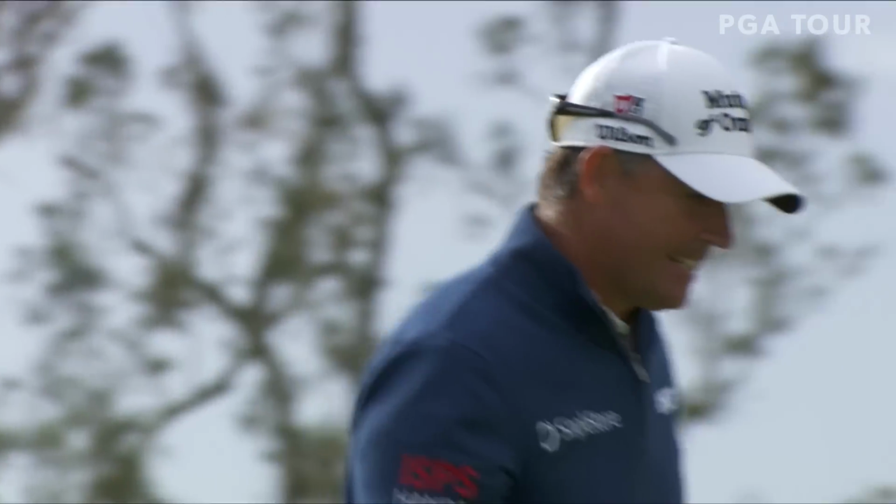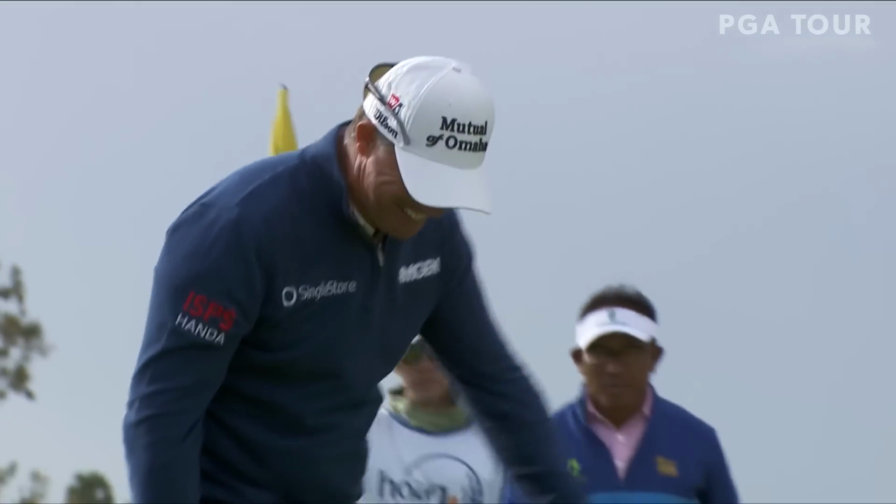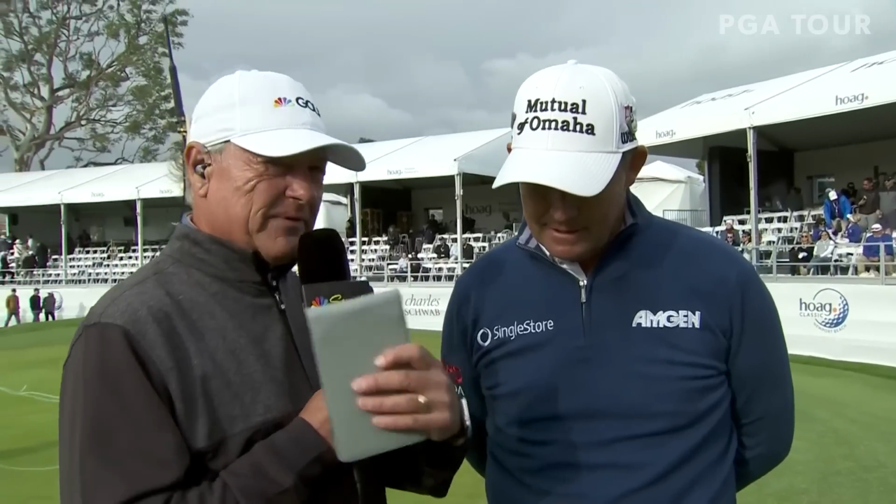I think he thought he missed it, and then a fist pump for the win for Harrington. Tell me about this finish, with the birdie there at 15, a little hiccup there at 16, but 17 and 18. Tell me about the birdie here at 18.